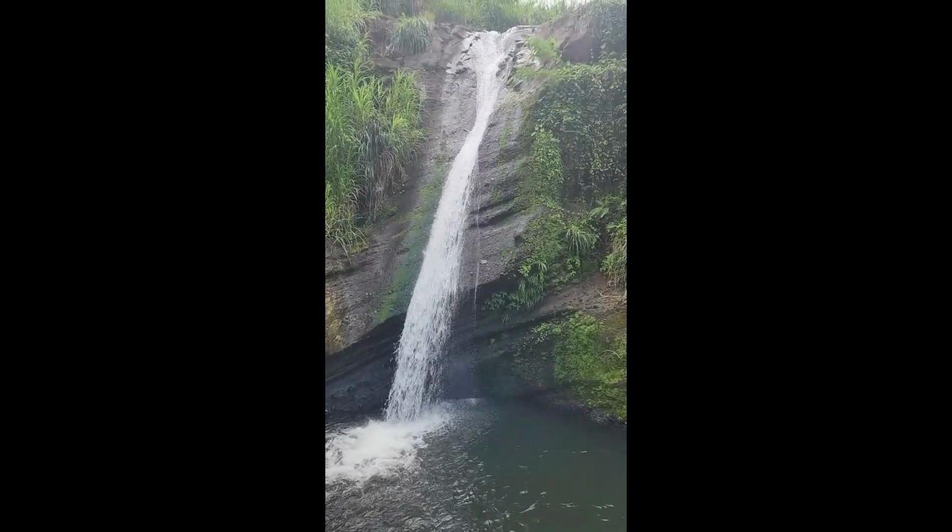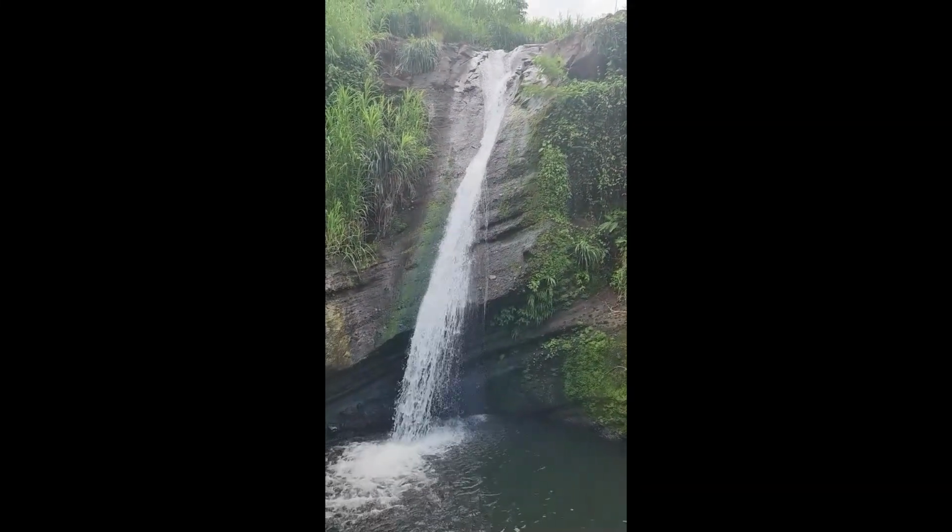Hey guys, so we're at the Concord Waterfall in the mountains of Grenada.